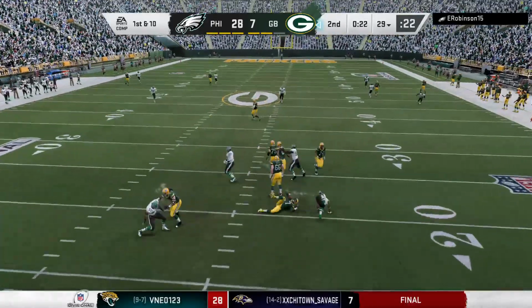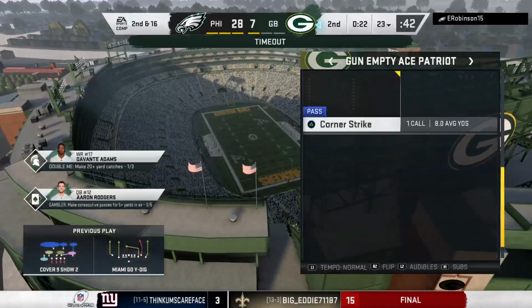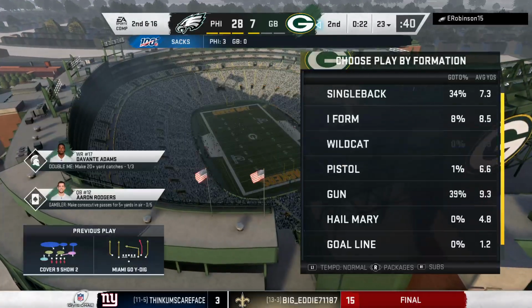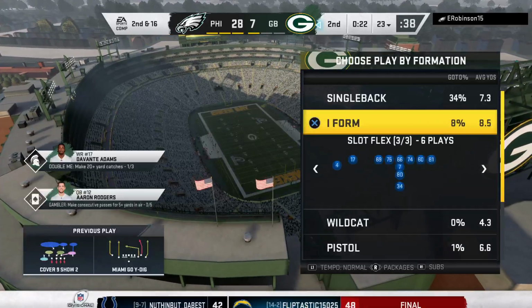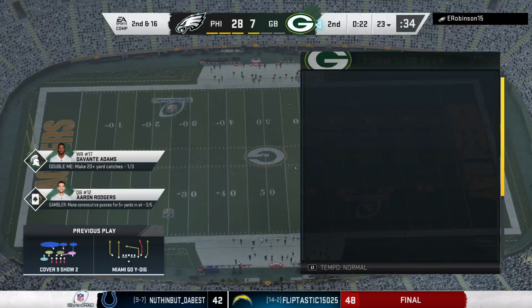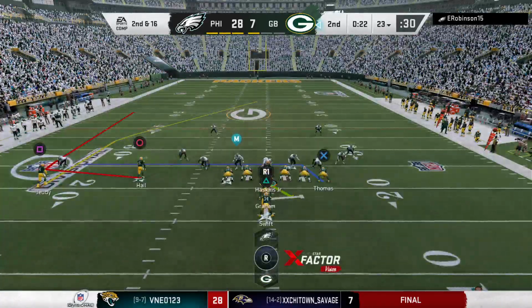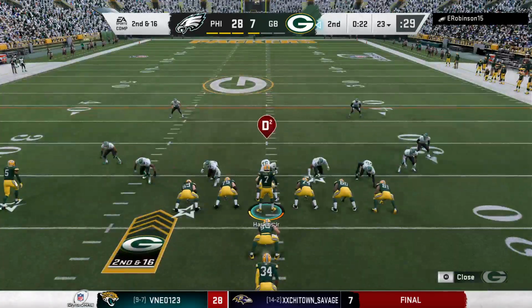Now it's Haskins. Eagle pressure, too much this time. Down he goes. Now the Packers going to go ahead and use the second of their timeouts as it comes with 22 seconds to go here in half number 1. Sacks, a growing theme in this first half. This is 2nd and long.